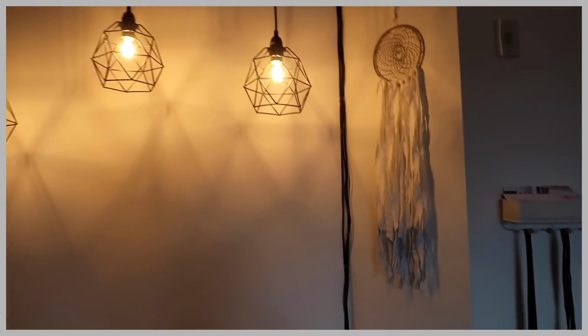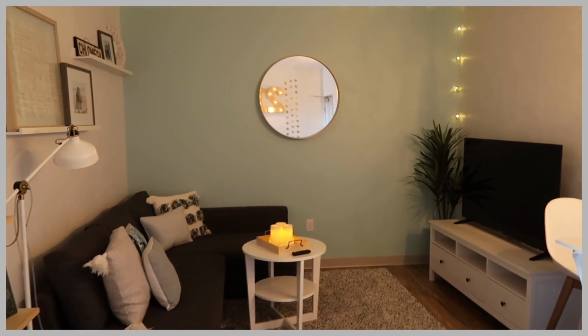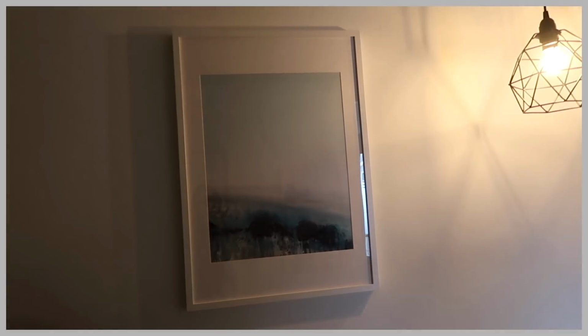And then we have this dream catcher that was in my room from freshman year, and I had to incorporate it into the room because our accent color is blue. We have this big, beautiful blue wall right here. And we got this little picture frame at IKEA.